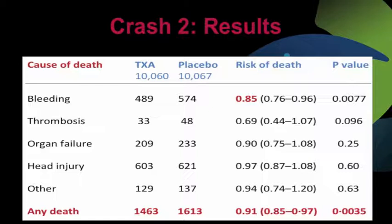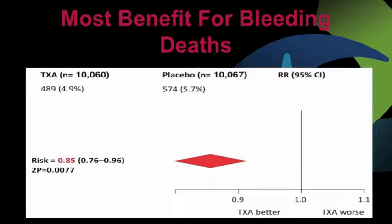So under cause of death, bleeding, you can see under the TXA, 489 patients versus 573. Thrombosis, organ failure, head injury, and other, and then any death. So about 1,400 versus 1,600 deaths in the TXA versus the placebo arms, with pretty significant p-values. So meaning that these are pretty significant results. Looking at just the benefit for bleeding deaths, and that's where most of the benefit came from, you can see that TXA was significantly better, 4.9% versus the placebo at 5.7%, and that is statistically significant.